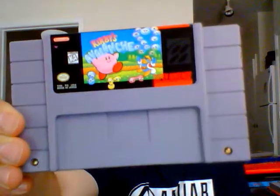Then I also got Kirby's Avalanche, which I didn't actually know existed. When I saw the game lot, and it had a Kirby game, I just assumed it was a traditional Kirby suck stuff up, spit it out type game. I didn't know it was kind of like Dr. Robotnik's Mean Bean Machine on Sega, but it's a pretty cool game. I enjoyed it a little bit. I tested everything, and everything worked, so that was cool. It was a good deal.